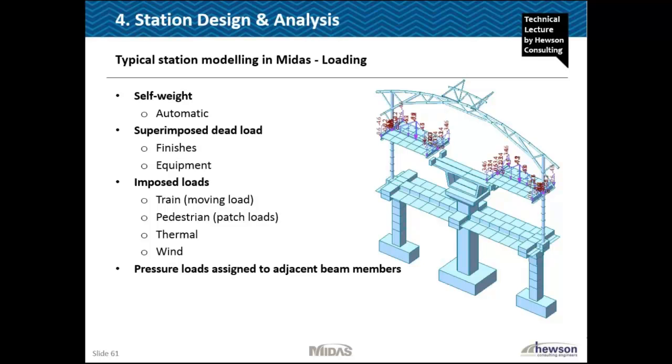And generally, we've applied floor loads as line loads on the adjacent beam members, which we found simplifies the modelling quite a lot. In that, obviously, that then underestimates the load in the slabs, and they have to be designed by hand. The alternative, of course, is to apply pressure loading direct to all the slabs. Again, it's personal choice. It's just a question of following through whatever that decision is.